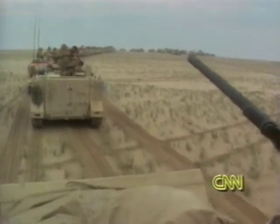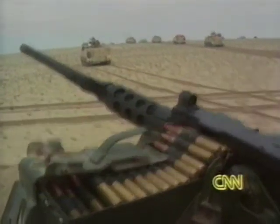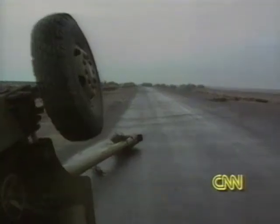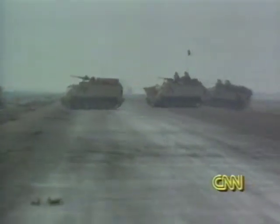The operation went like clockwork, the armored columns following a prearranged plan, advancing on a broad front without meeting any resistance for several miles. They passed a litter of empty shell cases and shortly afterwards a shattered heavy artillery piece. Then they crossed the highway and rolled off across the desert again.